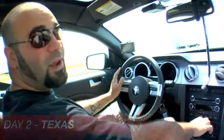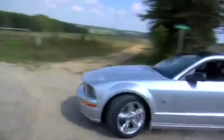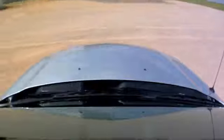Great in the dirt. I love sliding it around. The live axle, yeah, it might be a little antiquated technology, but when it comes to putting the car sideways, it's the only way to fly, man.